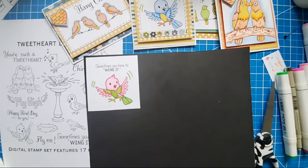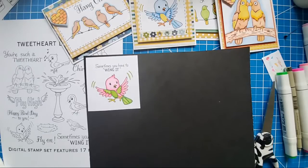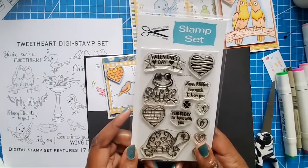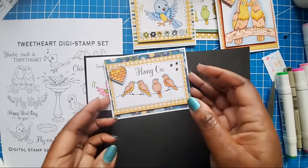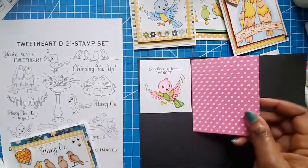The Brick Heart actually is one of our photopolymer stamp sets. That is our Valentine's Day stamp set. That brick heart is so adorable. Let's see. Oh, here it is. That brick heart comes from the Valentine's Day stamp set. I like to use my stamp sets all year round. Of course, I believe that one's still in the store. That was a popular one, the Valentine's one.